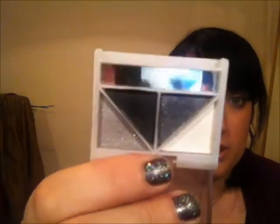And it's probably my favourite black. And it's the black out of the Drama little quad. And I'll just show you again actually. Just press my finger in there. Look. That black is crazy.